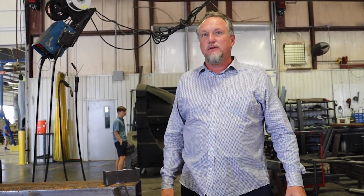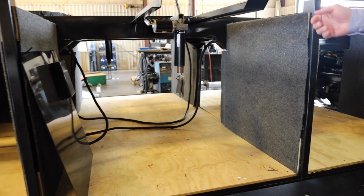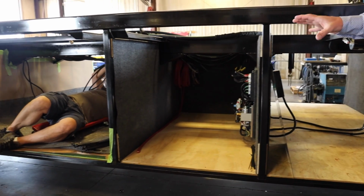So the key here, though, for people that don't know, is you're building your own chassis. Totally. You're not just building on top of like a Freightliner chassis, right? Totally. Yeah. And then that gives you options to have the floor do crazy stuff and do anything you want an RV to do. It's a lot of stuff.